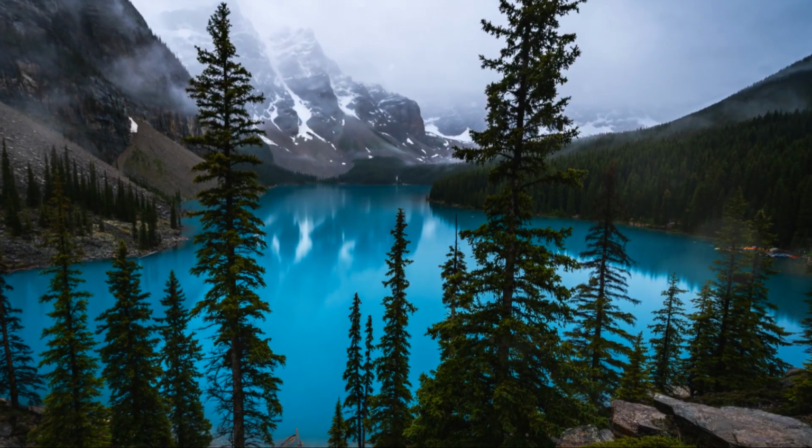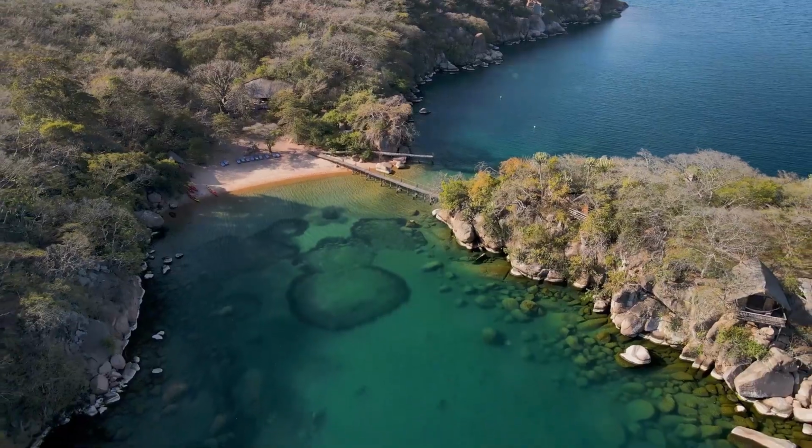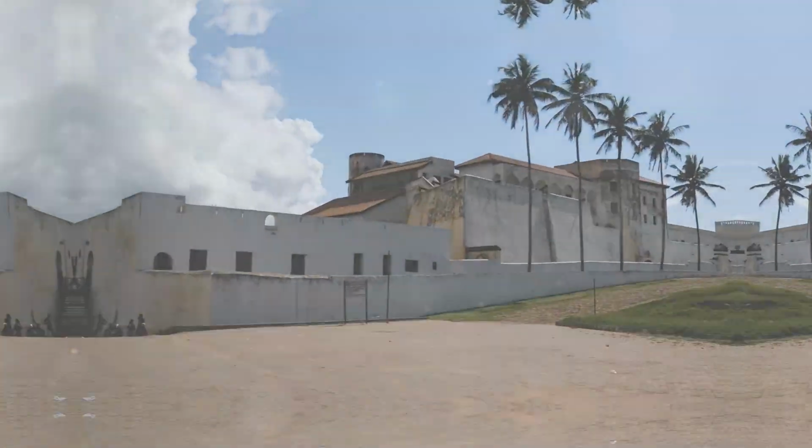So there you have it, folks. Lake Volta, it's more than just a lake, it's an experience. So come on down and discover it for yourself.